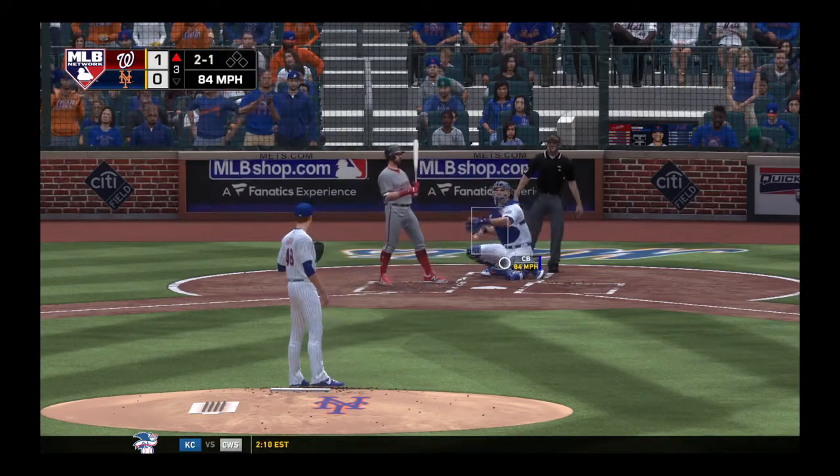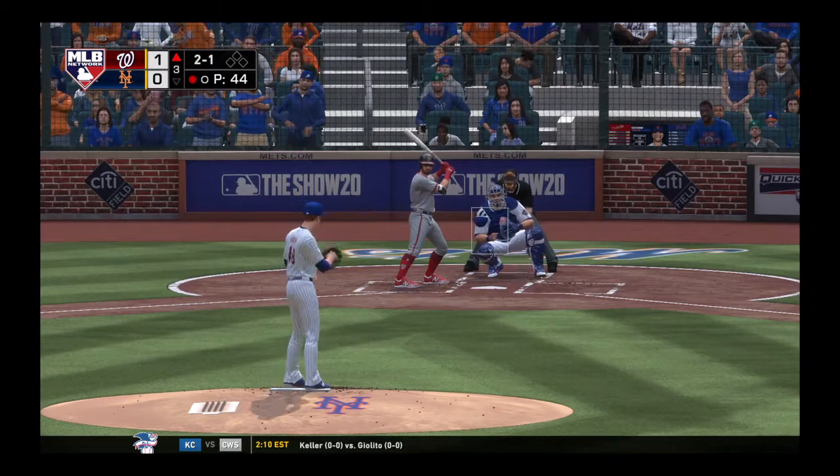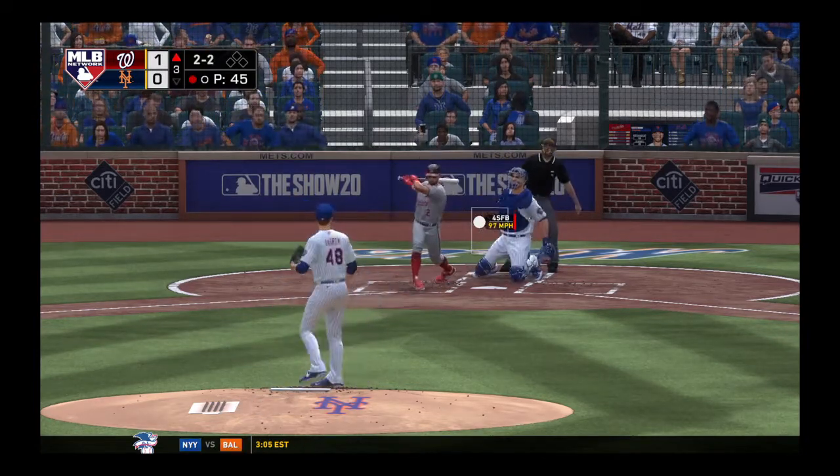And this is low, ball 2. 2-1. Fouled away.